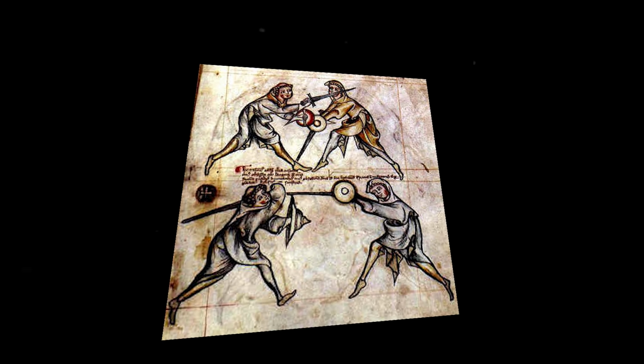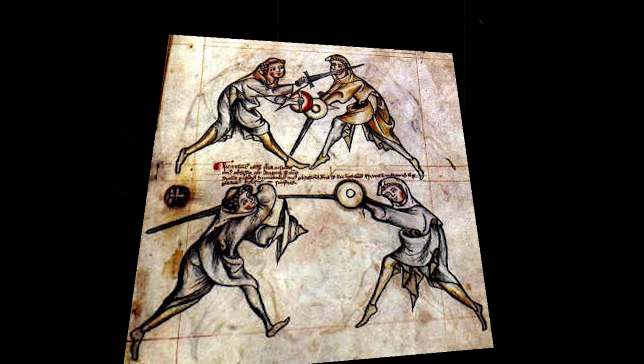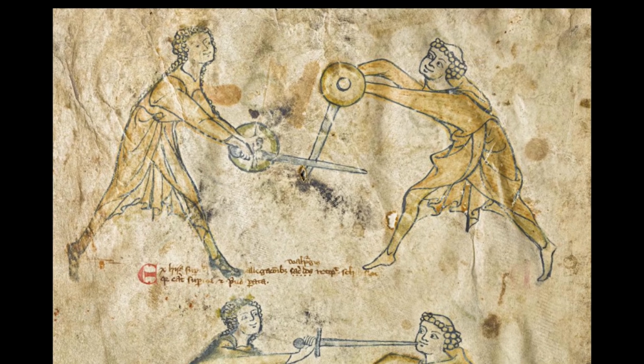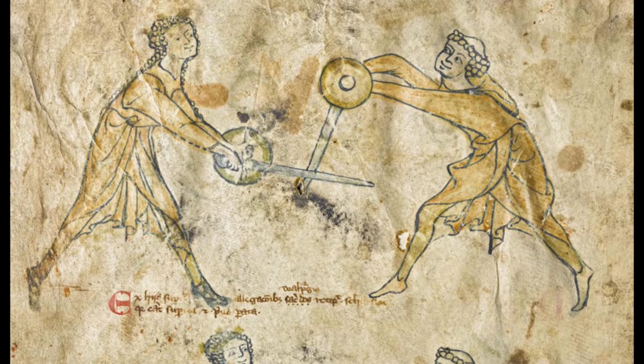A medieval manuscript page. Inked figures. One sword raised. One buckler pressed forward. The caption is short. The moment is frozen. Modern fencing masks. Steel hits steel. The movement doesn't look quite like the drawing.